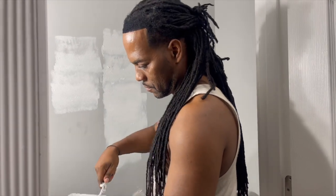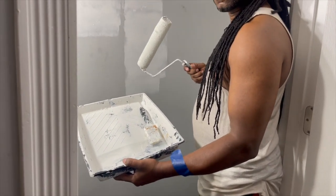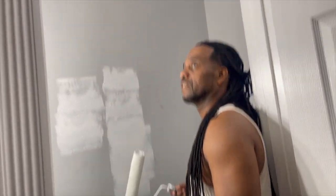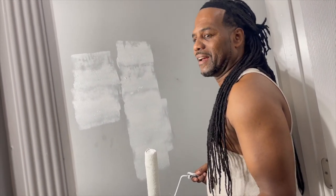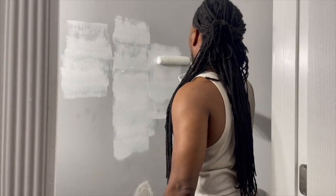What color is that? This color you looking at? The white? Yeah. I'm saying, is it the ceiling color or what? No, it's lighter than it. It's darker than the ceiling. That's why I took the ceiling off. That gray? It's like a gray white. I need a new brush. What you doing?